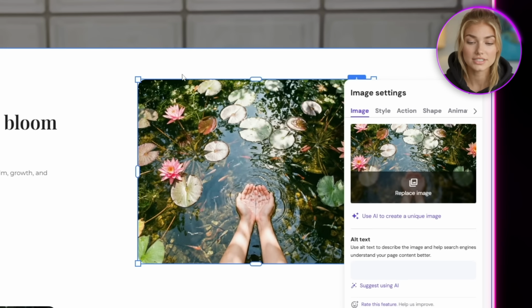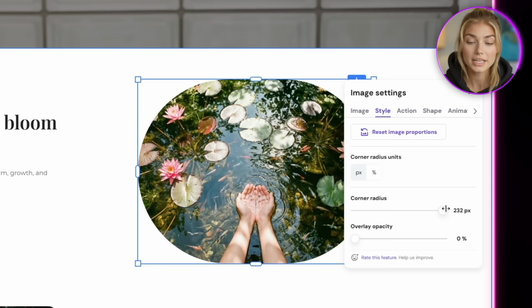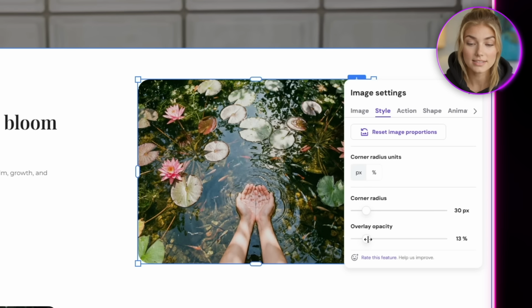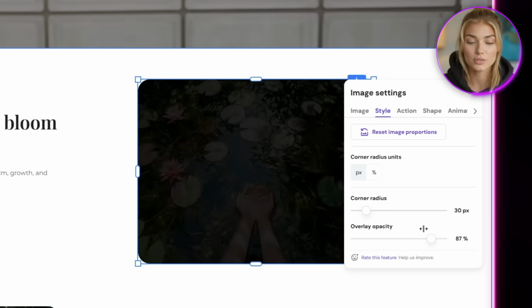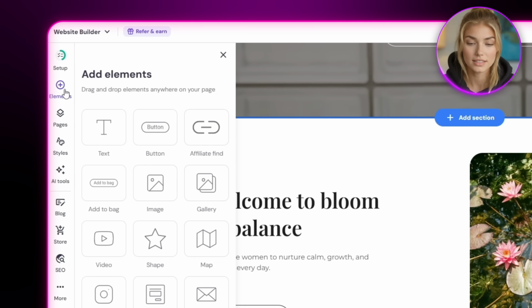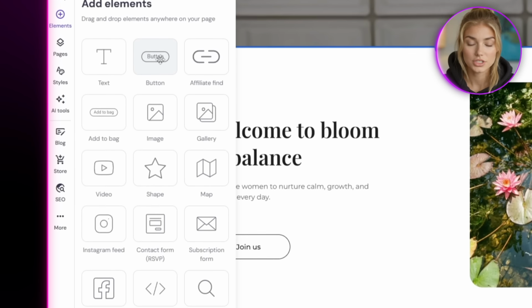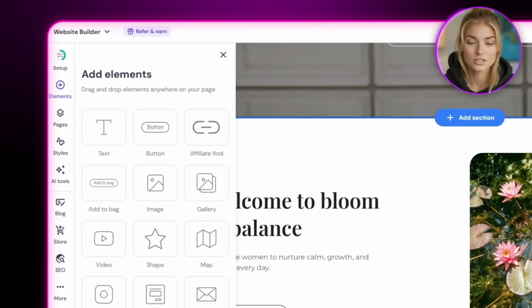Now you'll see the Image Settings panel. Under the Style tab, you can adjust the corner radius to make your images more rounded or keep them sharp. The Overlay Opacity is really useful if you want to darken an image slightly so text shows up better on top of it. If you want to add something completely new to your page, click the plus icon under Elements in the left toolbar. You'll see a whole library of elements you can drag onto your page. Text blocks, images, buttons, videos, forms, icons, and so much more.